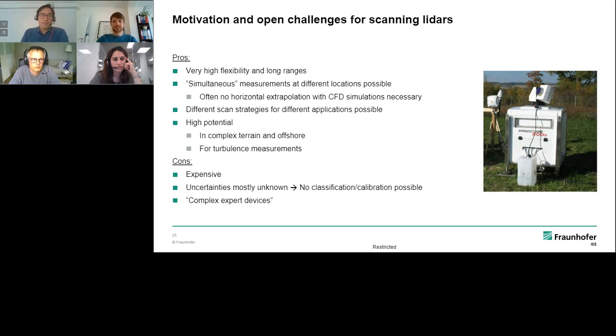The uncertainties are still a little bit difficult to quantify, and without quantification of uncertainties, it's hard to classify or calibrate the devices. So maybe at the moment it's some kind of complex expert device, but I think we're really getting in the right direction.